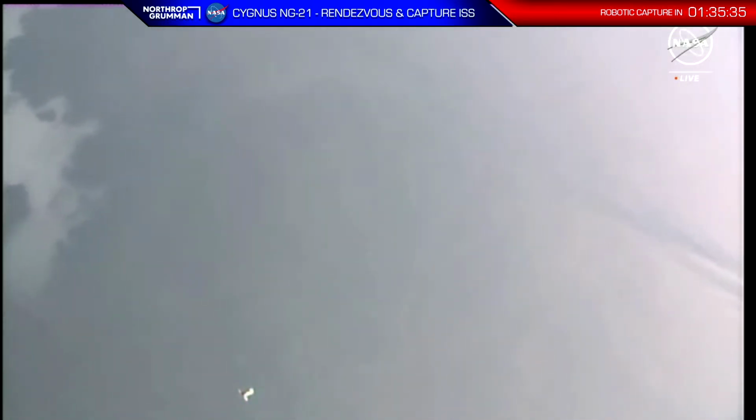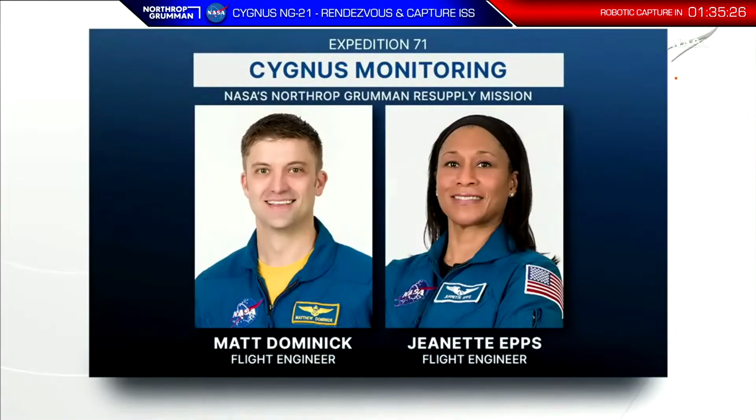Our capture is scheduled for that 3:10 a.m. Eastern Time, 2:10 a.m. Central Time. And on board the International Space Station, we have NASA astronauts Matthew Dominic and Jeanette Epps, currently in the space station's cupola at the robotics workstation. And they're going to be using the controls in there to maneuver the space station's robotic arm to actually capture the Cygnus spacecraft.